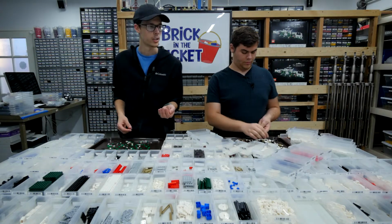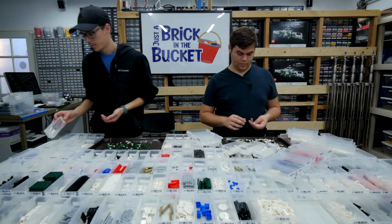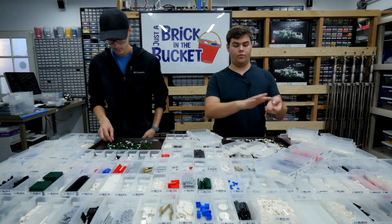I need another drawer. Are we out of drawers? I have these somewhere. Everything right here has not been consolidated at all, even with my own pieces yet.